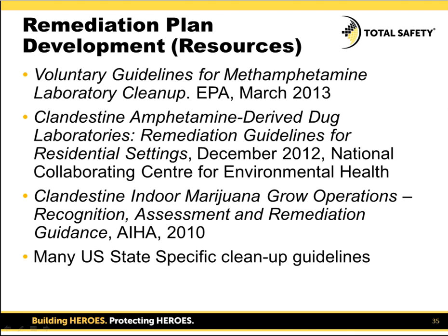The EPA published voluntary guidelines about 3 years ago now. This is a Canadian organization, the National Collaborating Centre for Environmental Health. They've published something, and so has the AIHA. Many US states have very specific regulations on how the cleanup process is supposed to proceed, as well as which contractors would even be allowed to do the cleanup. We don't have those in law or regulations here, but we can use all the guidelines that they've put out. So there's quite a bit of resources available for that.